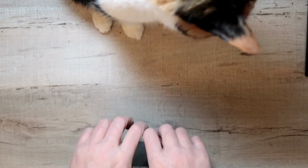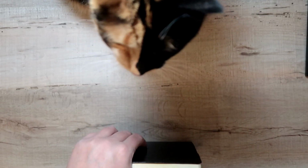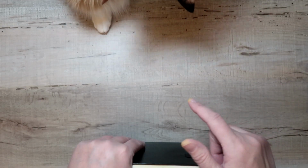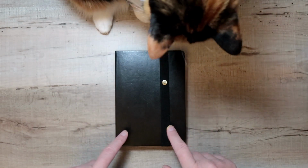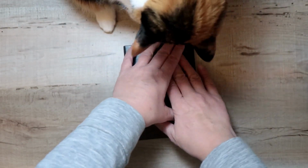So I was on Amazon just kind of browsing around like I do, when I discovered that my favorite journal maker, Tekukor, had expanded their line. This is the B6. Yes, Tekukor makes a B6.